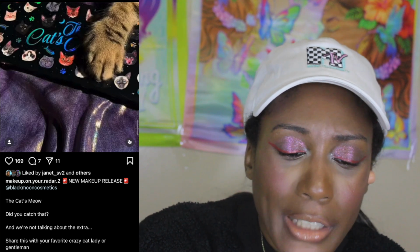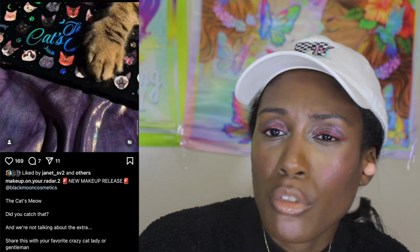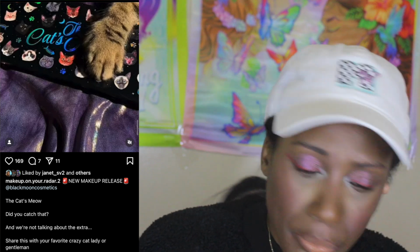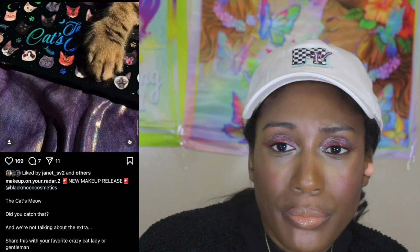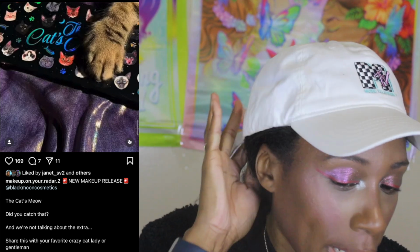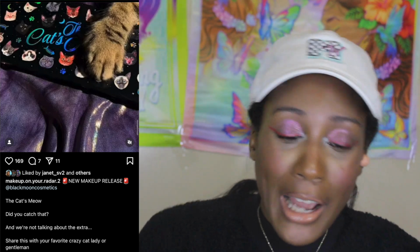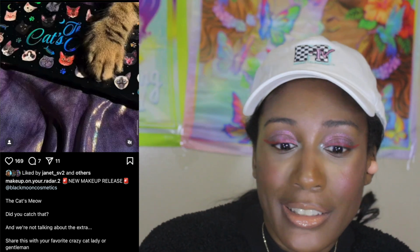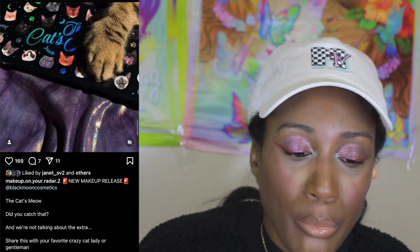Next we have the Cat's Meow palette from Black Moon Cosmetics. I don't think I own anything from Black Moon Cosmetics. I have been looking at the brand for a while, but I don't think I actually own anything from them. The color story of this wasn't very exciting to me, so I don't see myself picking this up. Plus, fun fact, I don't like cats. I was screenshotting it and they had it going on a reel, so I don't think they had an actual picture of the palette at the time. Hopefully I can find one. If not, you're seeing what I'm looking at right now, which isn't the inside of the palette. I don't think I want to pick it up just based upon the reel I saw and the color story of it. It wasn't my cup of tea, but to each his own.